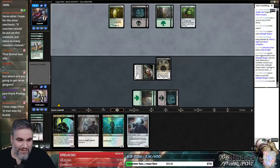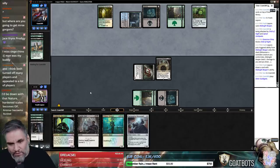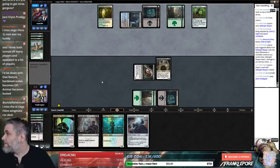But where are you going to get more Gorgons? That's what I ask myself every day. I wake up in the morning and I'm like, where am I going to get more Gorgons today? I still don't know. But I'm working on figuring it out.